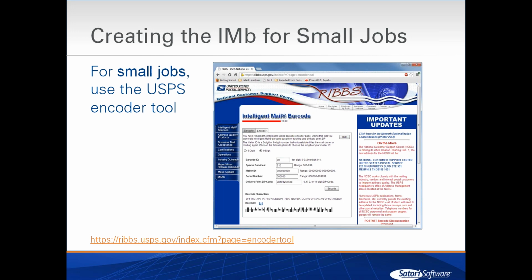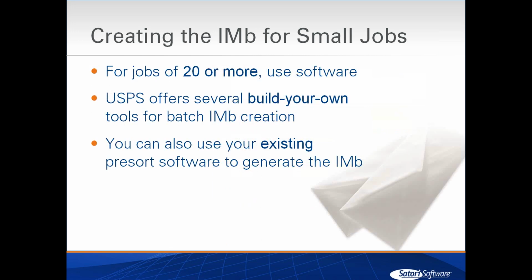Now, if you don't want to use the intelligent mail barcode encoder tool that the post office has available, or if you have a job that's rather large and you don't want to have to encode each one individually, you actually can use your software to generate that barcode for you. So if you're using generally over 20 pieces or more, then you can run all of this information as a job. And so the post office does have some tools for batch IMB creation.